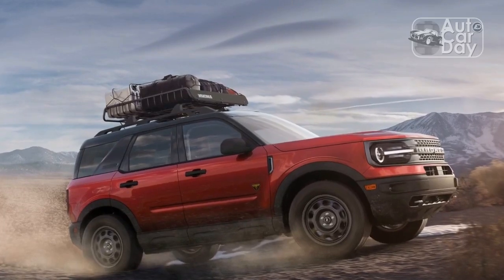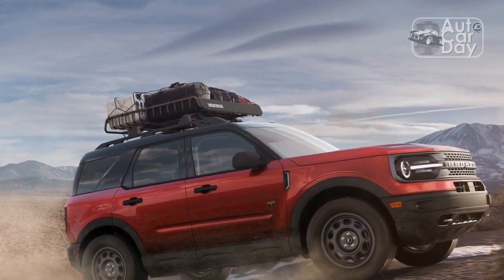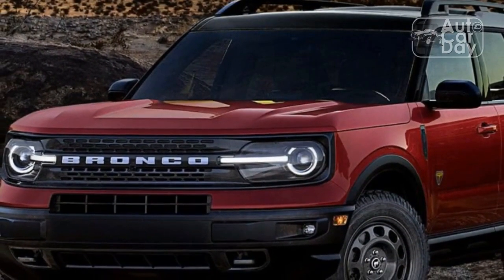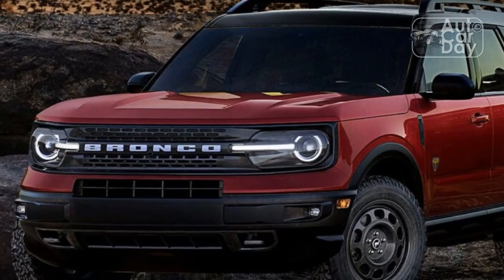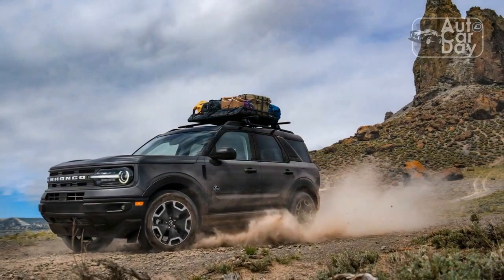While I'm reviewing the Badlands, this Sport is technically a first edition, which is little more than a loaded Badlands with some trim tweaks, graphics, and gloss black wheels. I'm ambivalent on the black stickers, although they add a bit more variety to the Area 51 paint and black roof, and the first edition wheels are not the good ones.